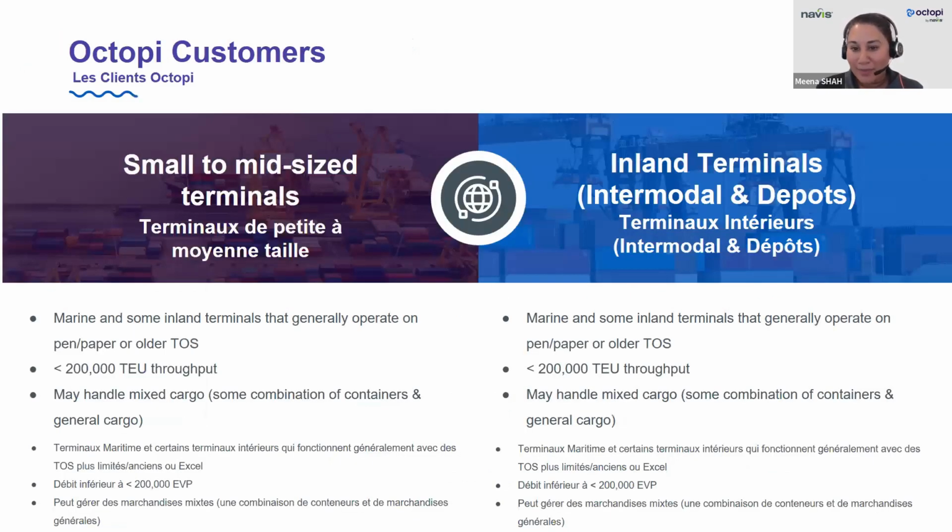Now with Octopi, we have deployed our customers on 5 continents: container terminals, general cargo terminals, port authorities, depots, warehouses, and more. And on this slide, you can see some typical customer profiles. Small to mid-sized terminals, be they marine, intermodal, or depots, with less than 200,000 TEU annual throughput, that handle a mix of cargo. And they generally find a large return on investment by digitizing their manual paper processes or updating processes from their older legacy TOS system.